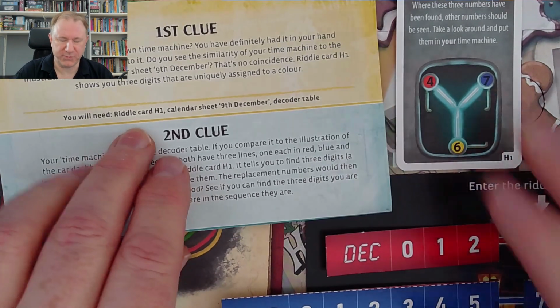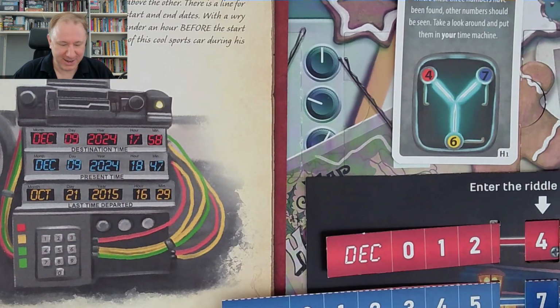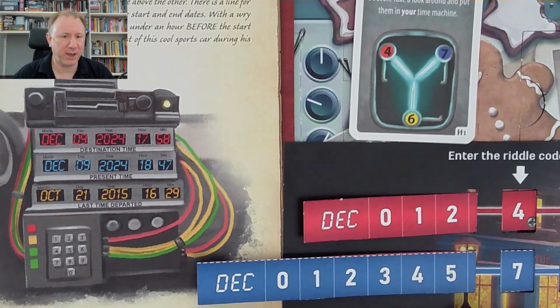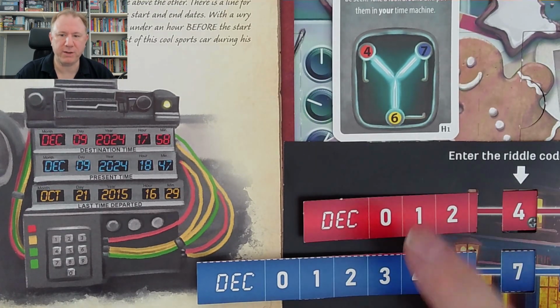But clearly I need to replace 476. I've worked that out because they don't work as answers. These clues don't help me! Help! It's talking about positions. Now you see, I've been working under the assumption that there must be a reason to use the decoder strip. So I can't just be counting the position across to where the numbers are, surely. Because then what is the point of referring to this?